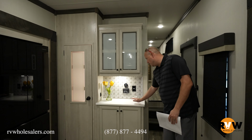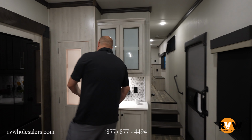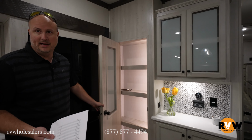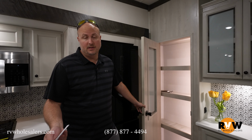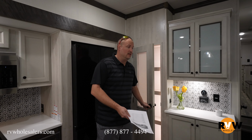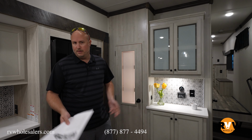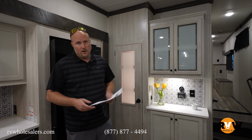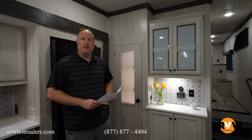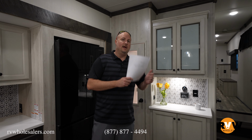So they got more counter space here, more cabinet space, and then another pantry, right? So really you've got 2 pantries in this particular model. That's always a big plus, especially when you're staying a lot, being in your fifth wheel a lot. Full-timers, people are staying in them down in Florida or down south, getting out of the cold weather. So next we'll move up top and we'll take a look at the front bathroom and bedroom.